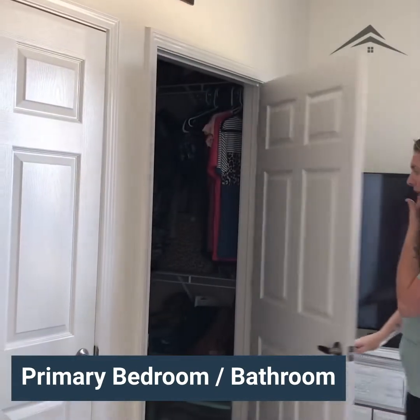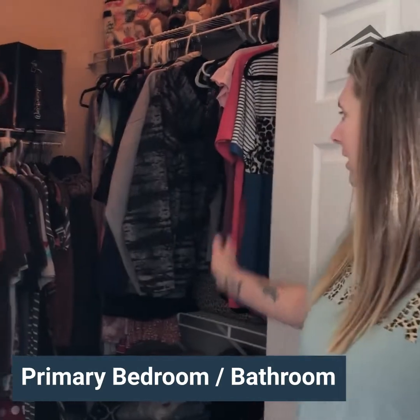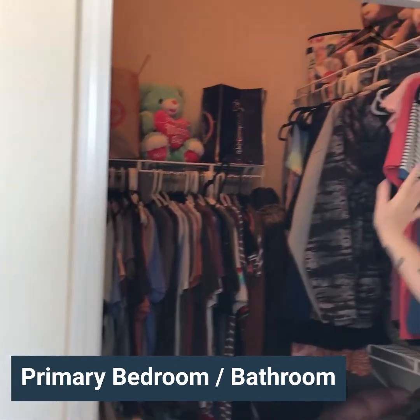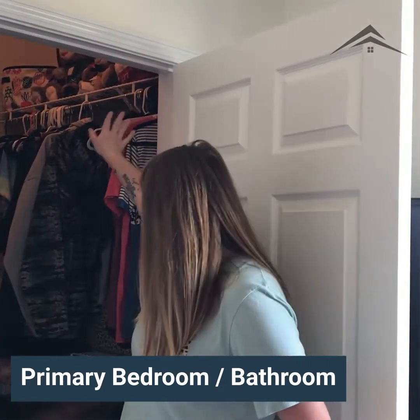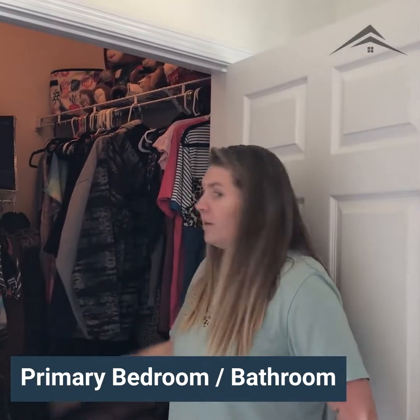This one is mine and it is very spacious. You have tons of room. If you are a shoe girl or guy, clothes, whatever you need, they will have it for you. And you have also these racks right here. You have three of them, which is perfect to store whatever you need to.